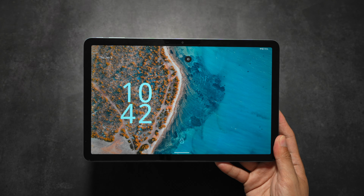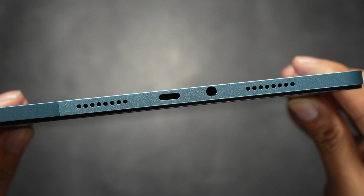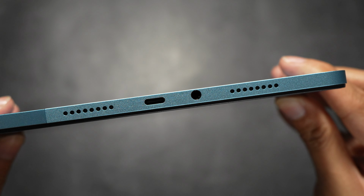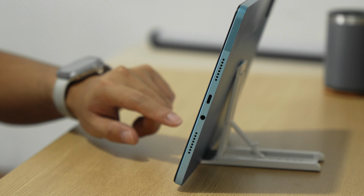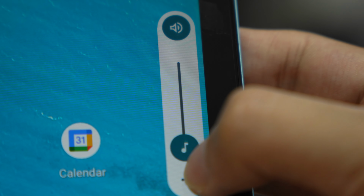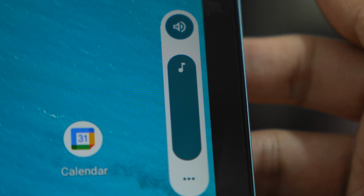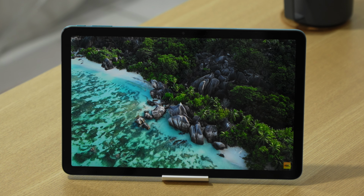You still get a headphone jack, albeit in a weird, off-centered position, as well as 4 stereo speakers. The speakers can get loud, but just like the brightness slider, they are most usable between 90 to 100%. Weirdly, despite the large body of the tablet, the audio sounds a bit tinny and not as punchy as I would expect.